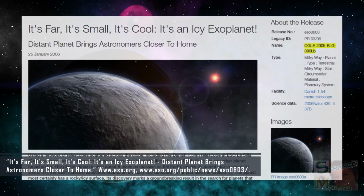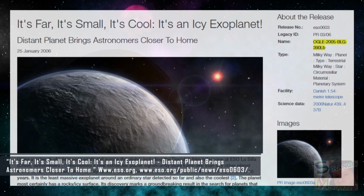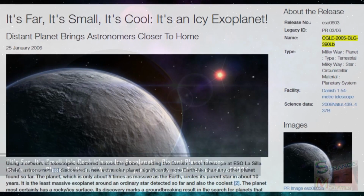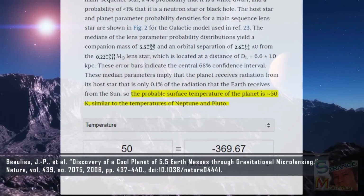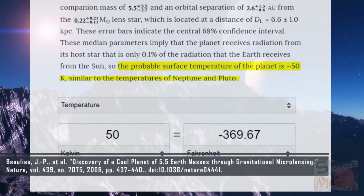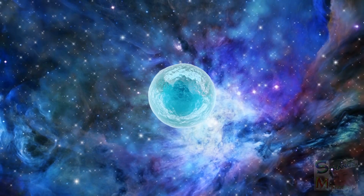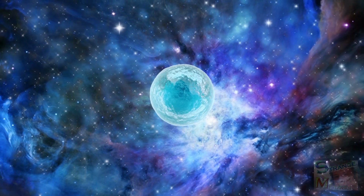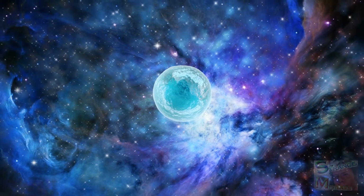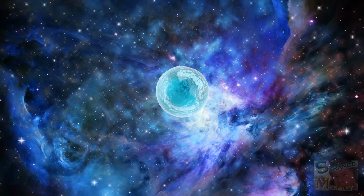On the other end of the scale, the coldest planet we've found is the delightfully named Ogle 2005 BLG 390LB, which I have nicknamed Ogle, a frozen super-Earth located in the constellation Scorpius. Its temperature has been estimated at minus 369 Fahrenheit. Yet when Ogle was found back in 2005, it was considered one of the most Earth-like worlds we'd ever seen. Due to its position at the center of the Milky Way, it is also one of the most distant worlds too, because it never looks you in the eyes when you're trying to have a conversation.